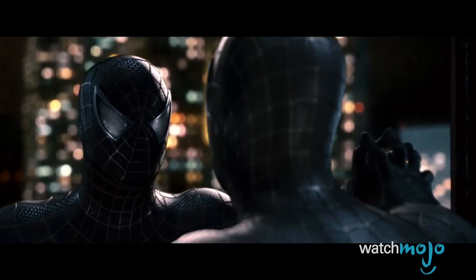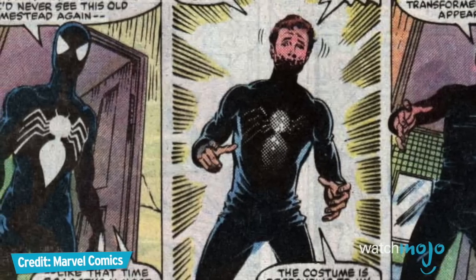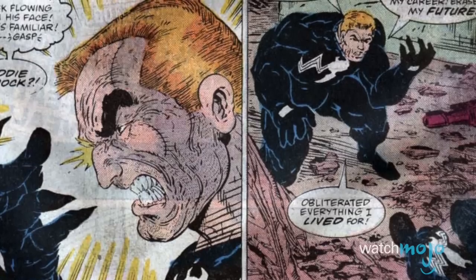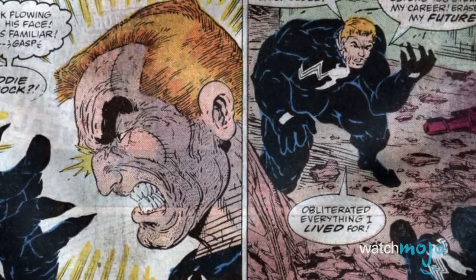As per the comic and film storyline, an alien parasite falls to Earth and bonds with Spider-Man for a time, before joining with Eddie Brock to become the villain known as Venom.